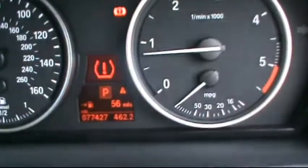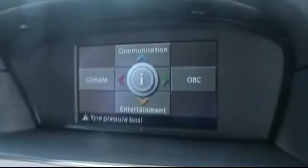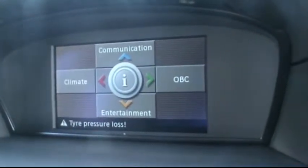Electric seats. It has the multi-function steering wheel, digital onboard computer showing just over 77,000 miles on the clock, BMW iDrive entertainment system, CD radio and auxiliary, the control dial down by the gear stick.